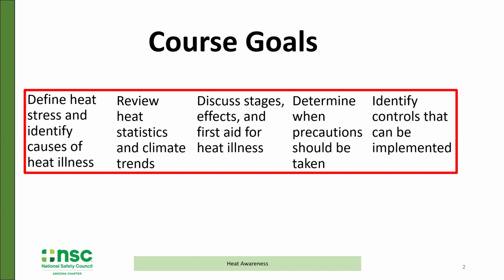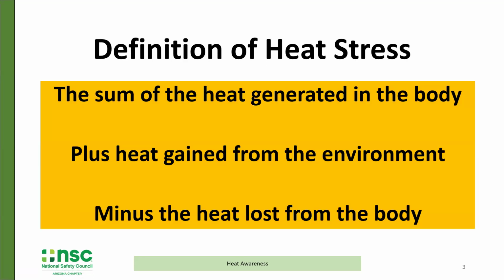Determine how do you know as an employer, as a lead, as an employee, when you should take some of these precautions. And then talk about some of the control measures that can be implemented to adjust for that.